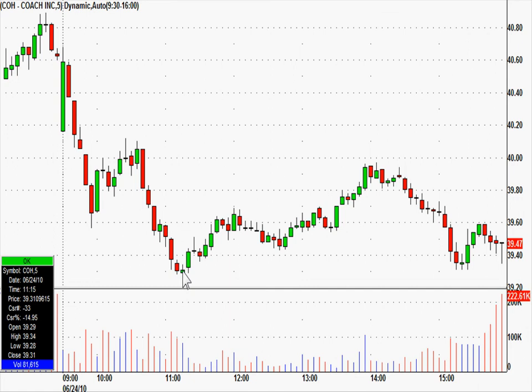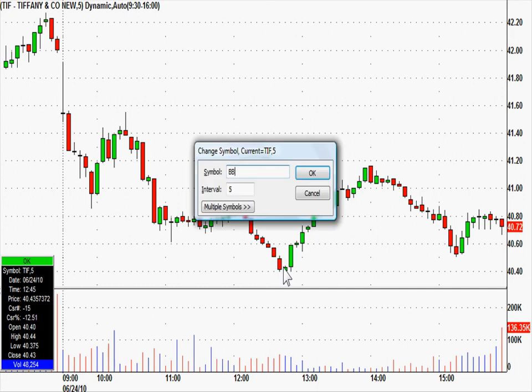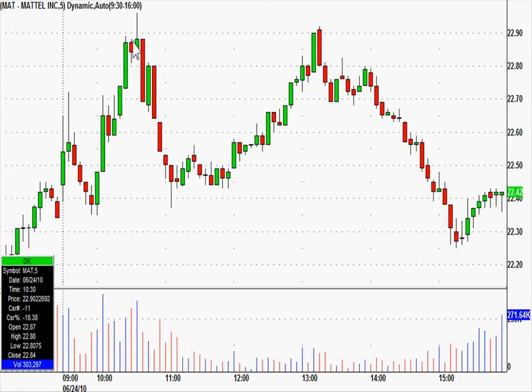Caught the bottom of the day here on Coach. Caught the bottom of the day here on Tiffany's. And caught the lows of the day on BBT as well. And I know there were some others too. I think Mattel, we shorted the top of the day up here. We caught the very top there.